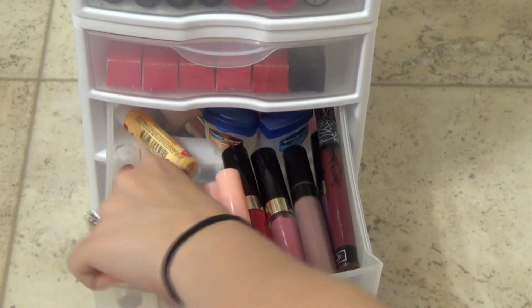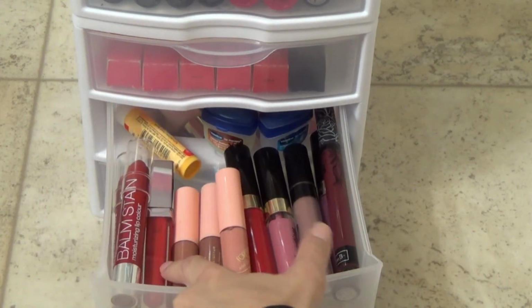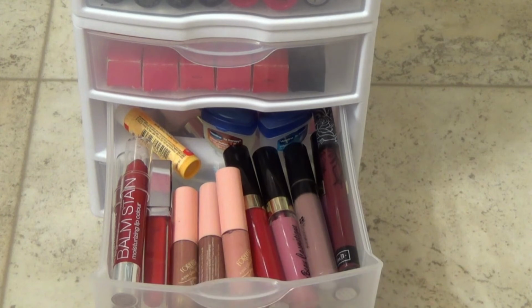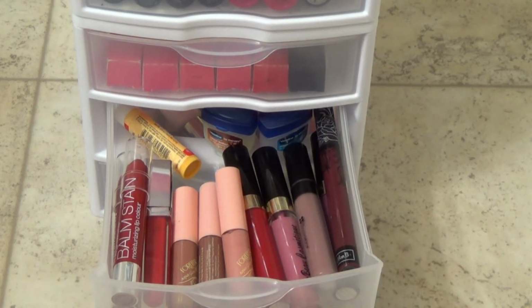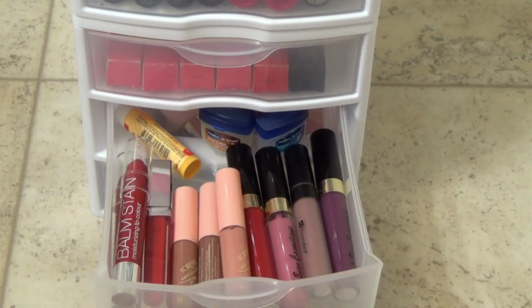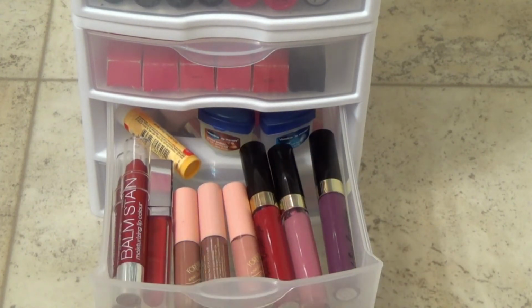Right here, I have some lip balms from Wet n Wild. I have an Artistry lip gloss. These three lip glosses are the Forever Nude Aqua Glasses from BH Cosmetics. And these over here are all other liquid lipsticks. This one right here is by Kat Von D. I believe this is in the shade Exorcism. Love this color. I have this one from BH Cosmetics, one of their liquid lipsticks.